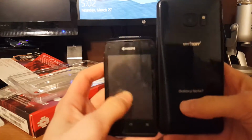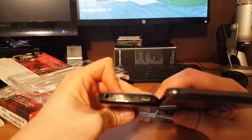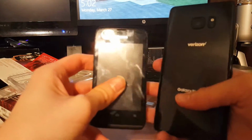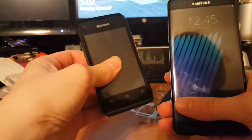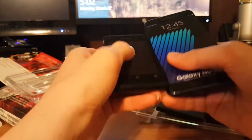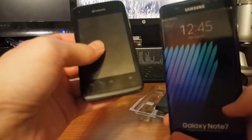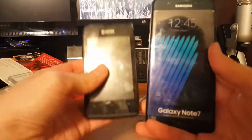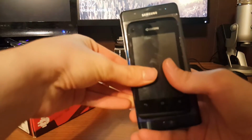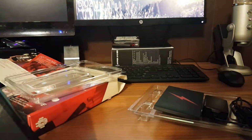You can see that it's much thicker, but at the same time it's also a lot smaller. So even though it's significantly thicker, it does have a smaller footprint compared to my Note 7. Look at this. This fits in the screen of the Note 7. So yeah, this is a small phone.